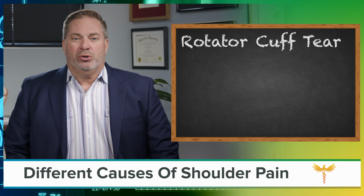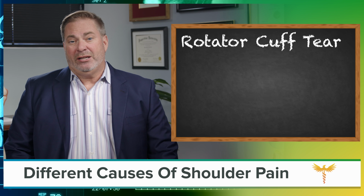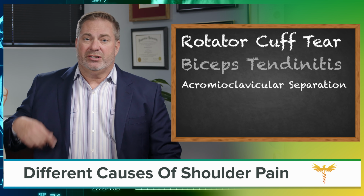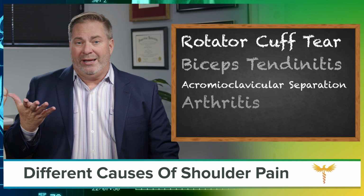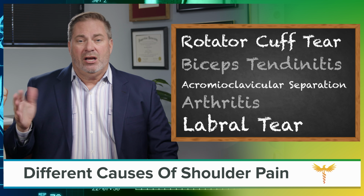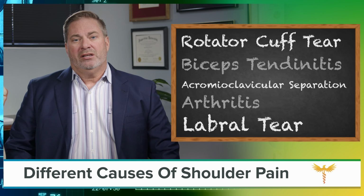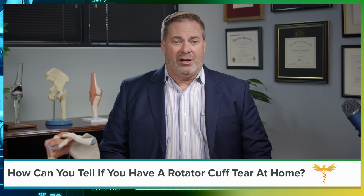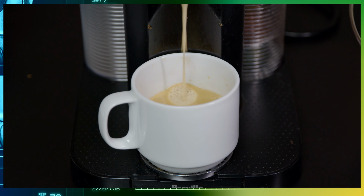There's more to the shoulder than the rotator cuff. The pain could also be from biceps tendonitis, acromioclavicular separation, arthritis, and a labral tear. All of those feel similar. So how do you know when shoulder pain is actually from a rotator cuff tear?